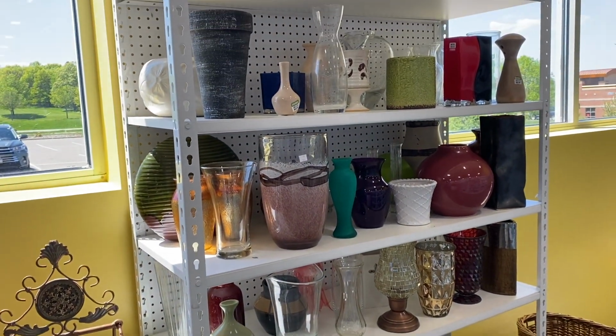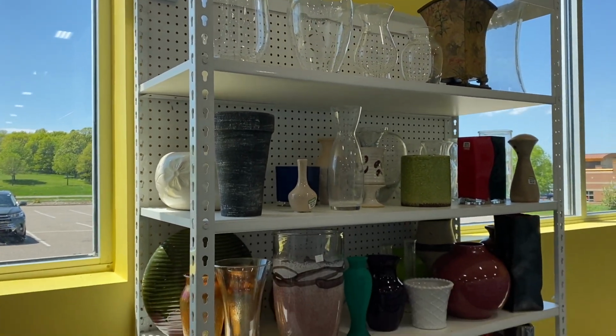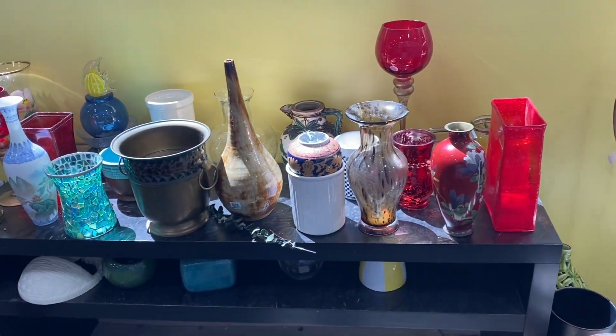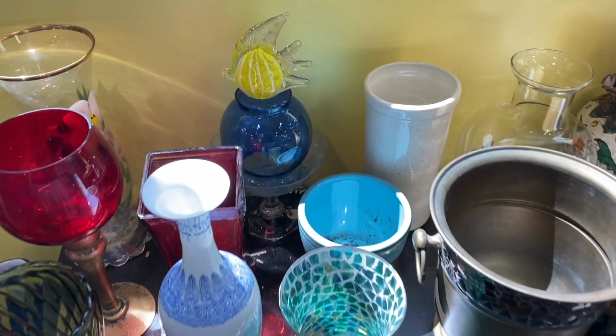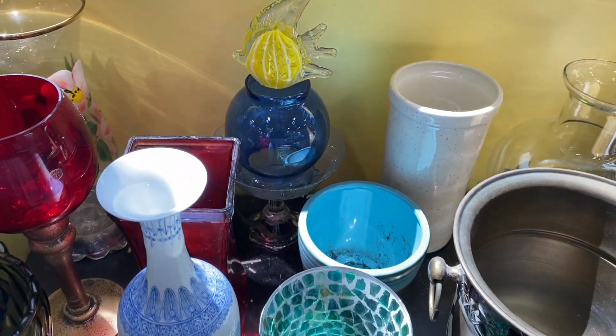And we got a bunch of vases. Lots and lots of vases. I liked the way these ones were set on this bench because the light hits them really nice. And then I did see this. Oh my God, y'all, look, it's one of those crazy amalgamation crafts.